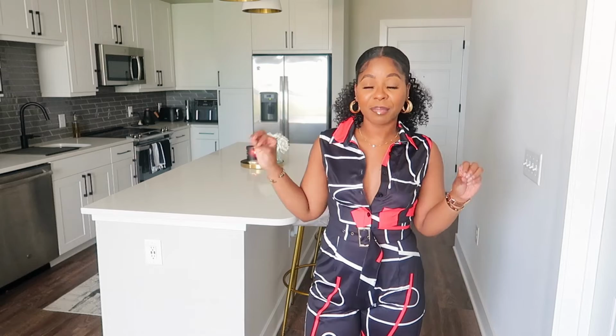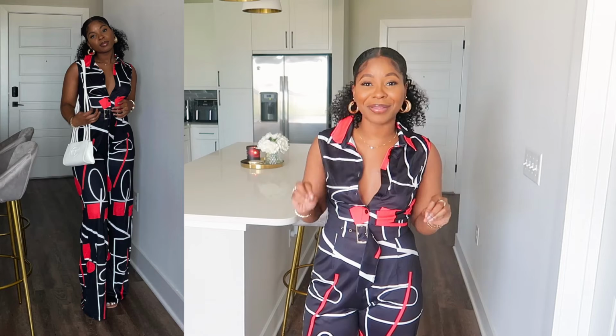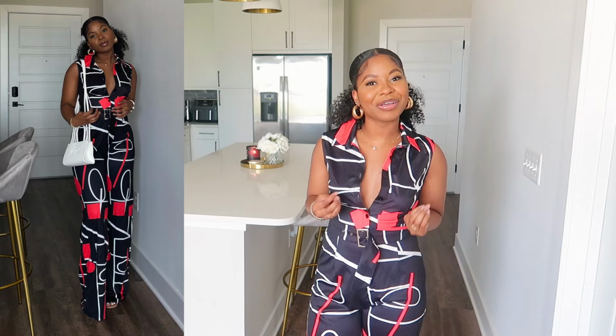Okay, so I'm gonna have it styled with a pair of heels. These are a clear pair of heels. You probably can't see them because of how long this thing is on me. But I have that clear pair of heels and this white bag, and I think this looks really good together. This is such a beautiful, such a unified look. I am so pleased and so happy with this jumpsuit and this overall look. Like, I just cannot even fathom it at all.